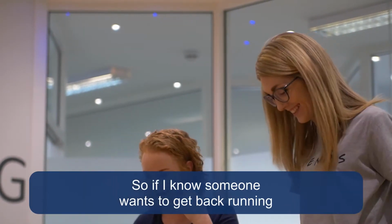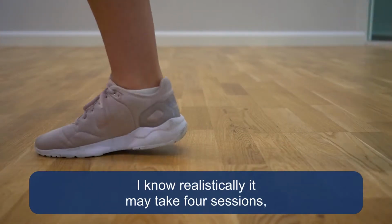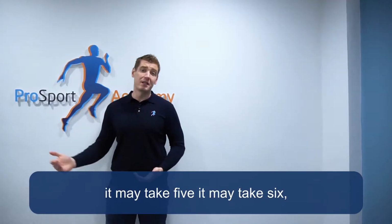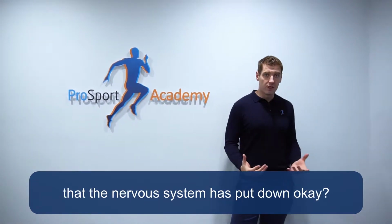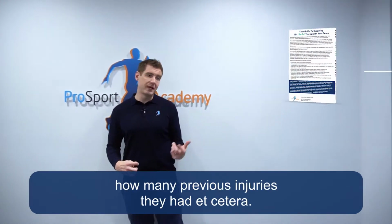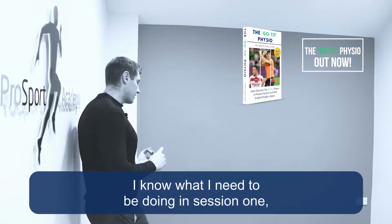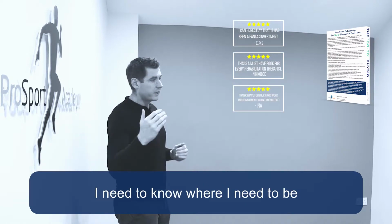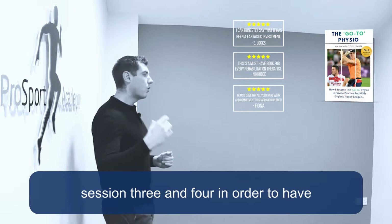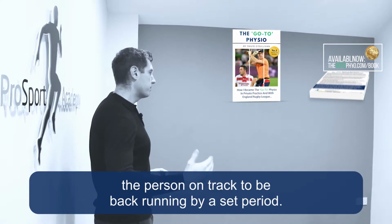So if I know someone wants to get back running and they've come in with your bog standard knee pain, I know realistically it may take 4 sessions, it may take 5, it may take 6, depending on the level of adaptations that the nervous system has put down, how irritable the patient is, how acute it is, how many previous injuries they had, etc. But give or take, I know what I need to be doing in session 1, what I need to have done by session 2, and where I need to be in sessions 3 and 4 in order to have the person on track to be back running by a set period.